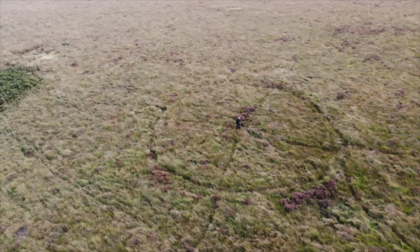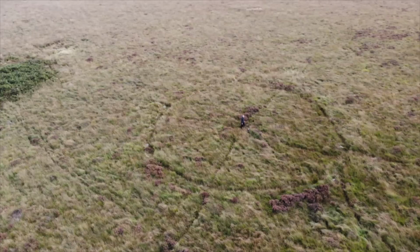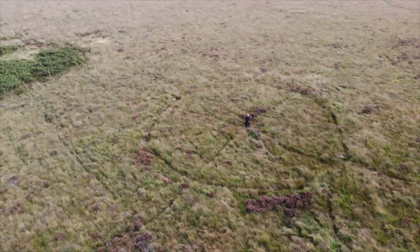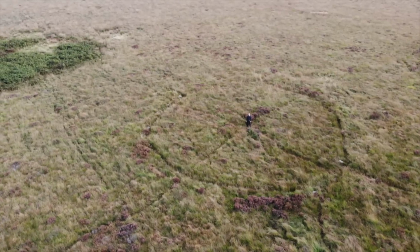Anyway, from here we're going to set off now and follow the path further down and go and find Barbrook 2.